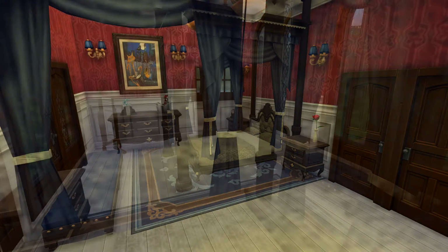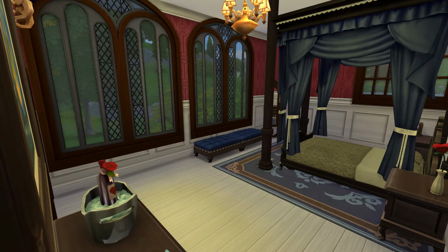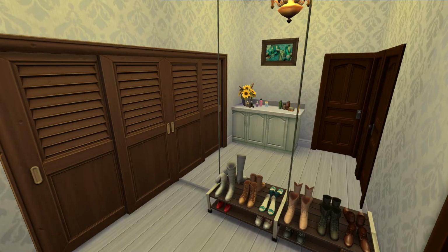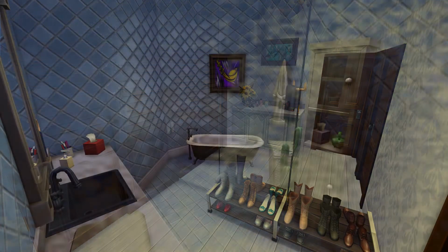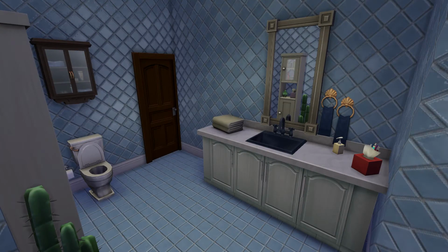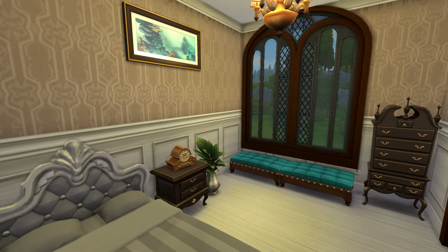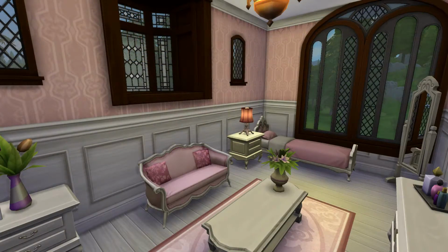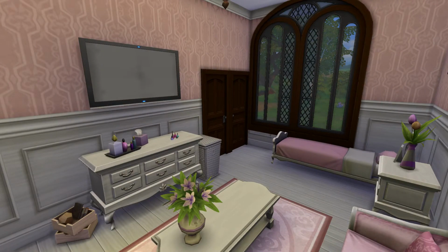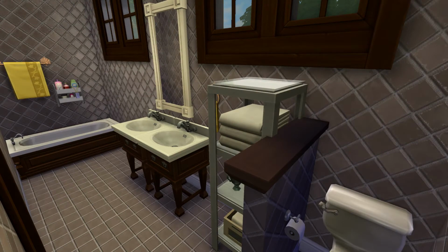Here is the master bedroom. Many views of the master bedroom. I really like the big windows on it. The closet of it, and here is the master bathroom, one of the 2 bathrooms of the house. And we will jump to the other bedrooms. That's bedroom number 1. And here is the pink bedroom. Another view of the pink bedroom, I guess. And there are a few other screenshots of the outside as well as the upstairs.